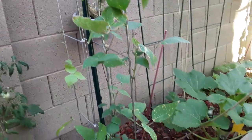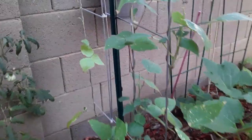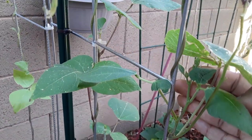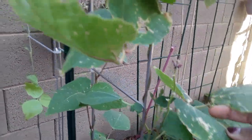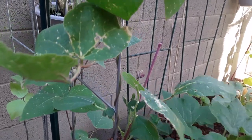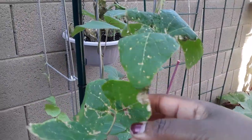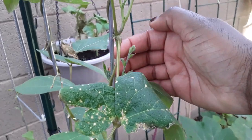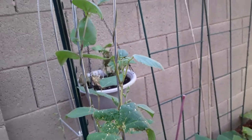The beans are trying to make their comeback. As you can see, there's new little beans kind of growing in here. This first one got such bad sun scald, guys. I thought I almost killed it, but it is starting to grow back, it looks like. And I think that it'll grow back even more once I have the darker shade cloth on it.